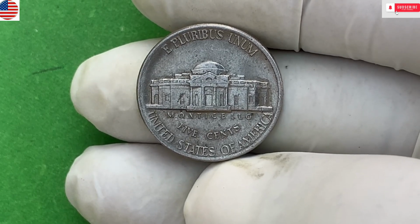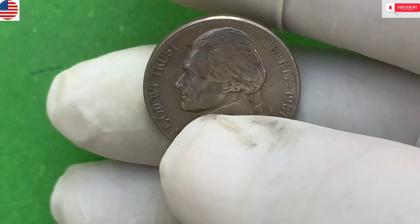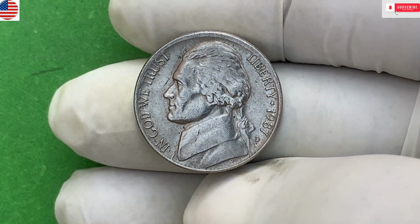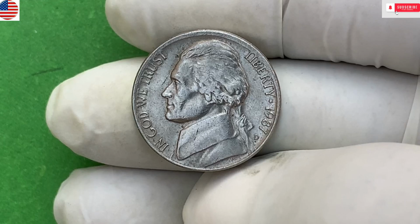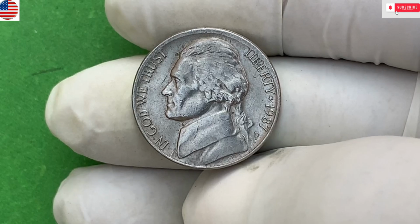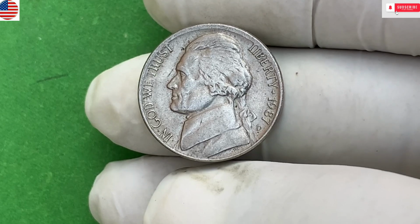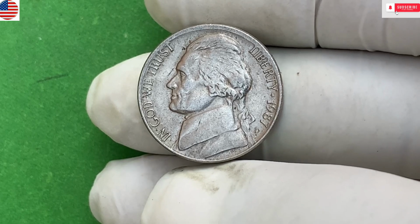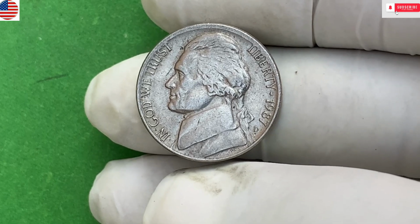Some were struck with worn dies, resulting in weak details. Others were rushed through production, leading to imperfections and blurred features. That's totally normal for circulation coins, but somewhere along the way, a few of these nickels came out different. Every once in a while, a coin is struck at just the right moment, with fresh dies and a flawless planchet. The result? A perfect coin with incredible detail, luster, and definition. The kind of coin that catches the eye of even the most seasoned numismatist.